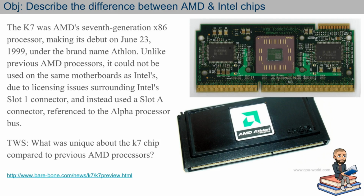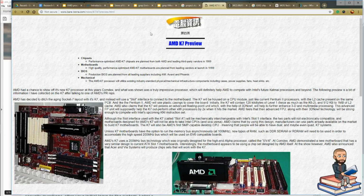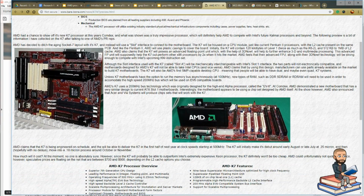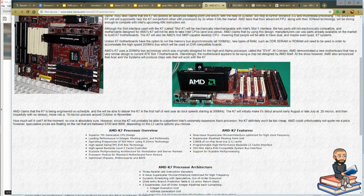Now K7 really stirs things up because these are really weird looking chips. They cannot be used on the same motherboards as Intel ones, all because there were some licensing issues. So here's what we get when businesses collide. And when you plug this bad boy in, it's going to be plugged into something apparently called the alpha processor bus. And check this out, it looks really strange. So there it is, plugged into the motherboard there. Looks like we have the same motherboard, a different view right there.